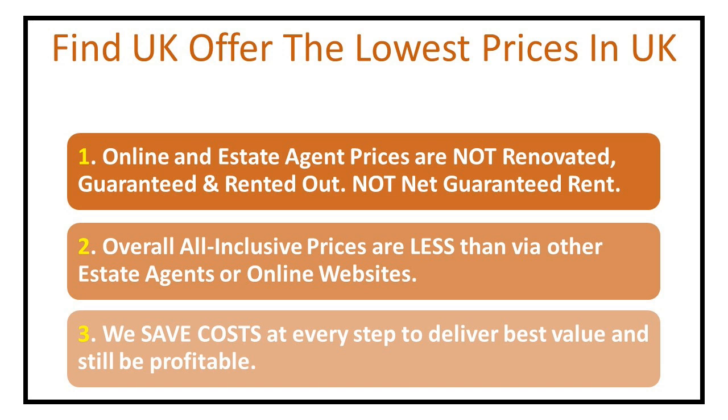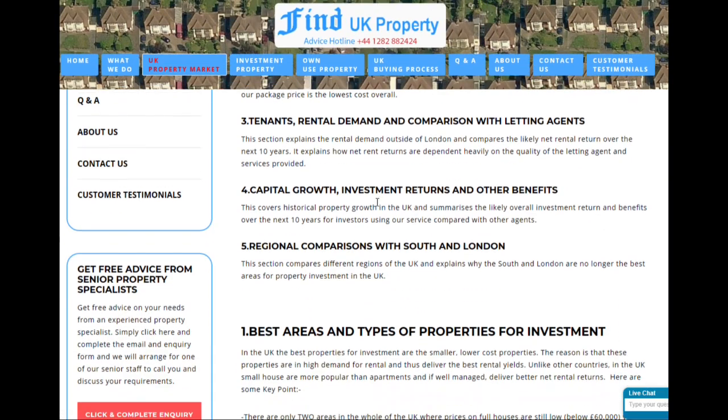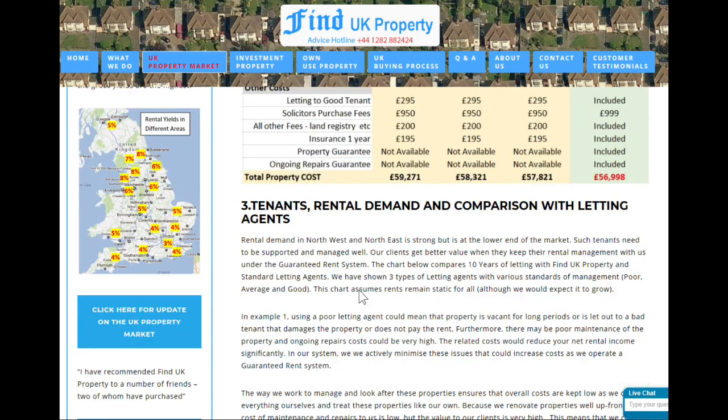Overall, we offer the lowest prices in the UK. Whilst you may see properties advertised on websites or with other estate agents at lower prices, those are not pre-renovated, guaranteed or rented out to good tenants, and do not come with a net guaranteed rent system. When you take everything into account, the overall price you pay for our properties is less than the open market. This is shown in detail on the property markets page of our website. All of these costs and services are included as standard with our properties, whereas they cost extra with other agents. So in total, our prices are lower.